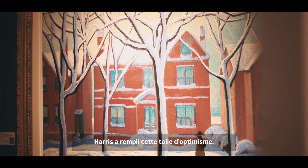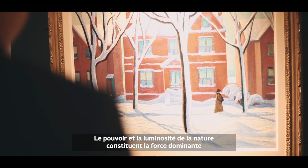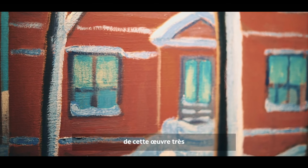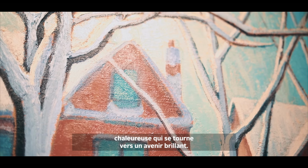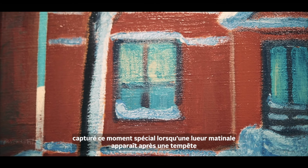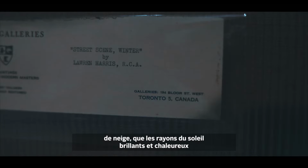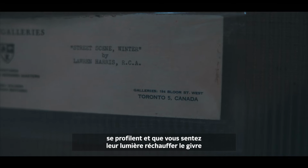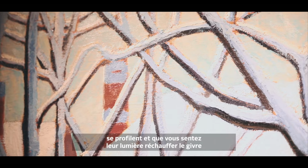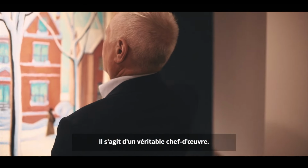Harris has filled this canvas full of optimism. The power and the brightness of nature is the dominant force in this work, and it's full of warmth and looking towards a bright future. This work also for me has that special moment in the morning after a storm and a winter snow blizzard has cleared and the bright warm sun has poked through, and you can feel the rays of light heating up the hoarfrost on the trees and adding a magical sparkle to the snow, and it's a true masterpiece.